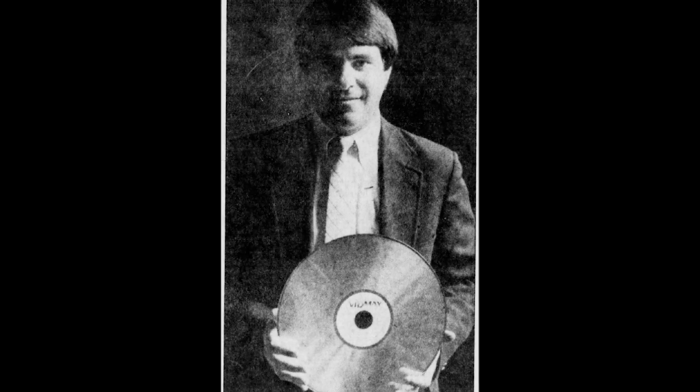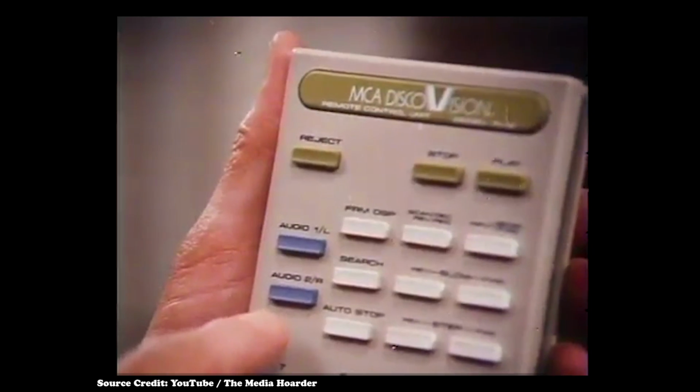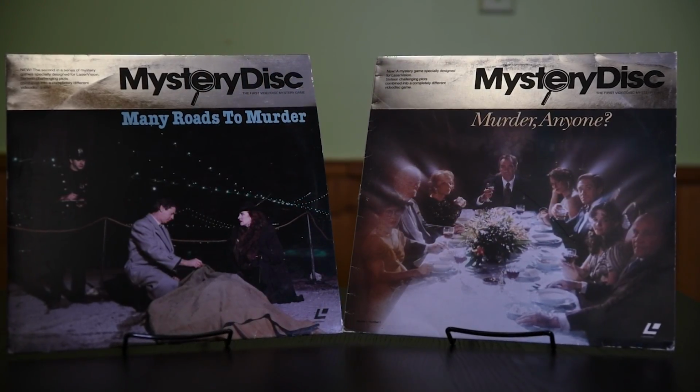Meanwhile, Robert E. Robbins of Vidmax Corporation thought the medium held even more potential. He recruited New York playwright Hy Conrad for his thoughts on the best way to exploit the various features of Laserdisc. Conrad was intrigued by the medium's ability to play alternate audio tracks over the same video footage. This ultimately grew into the Mystery Disc series, Murder Anyone and Many Roads to Murder.